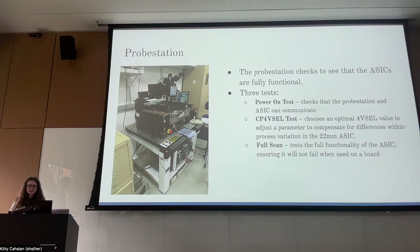The first test is the power-on test, which just checks that everything's communicating. It checks that the probe station and the ASIC and the computer are all working. Then we use the CP4V select test to choose an optimal 4V select value, which is accounting for variations in the manufacturing, because there are process variations. This is because the ASIC is really big. It's much bigger than some other chips, which are tiny. Finally, we run the full scan, which tests the full functionality of the ASIC, making sure it won't fail.